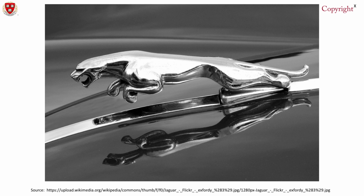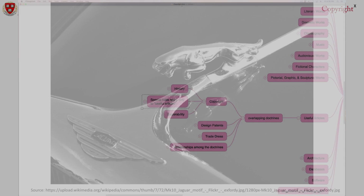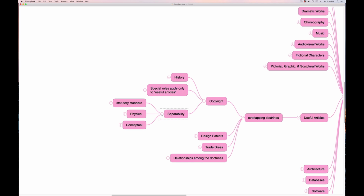For example, as the treatise writer Melville Nimmer suggests, the stylized Jaguar shape that is attached to the hood of a Jaguar automobile enjoys copyright protection because it can be physically removed from the car without impairing the car's utilitarian function. Likewise, the utilitarian components of the car can be removed from the Jaguar without impairing its aesthetic features. With respect to most useful articles, physical separability of this sort is not feasible. The creators of such objects may still obtain copyright protection, however, if they can demonstrate that the aesthetic and utilitarian features are conceptually separable. So what does that mean?